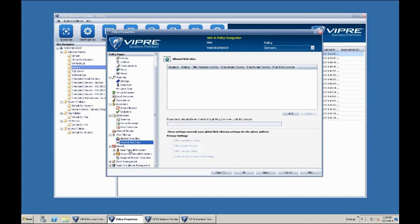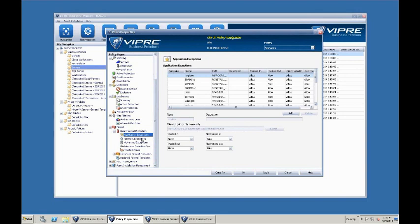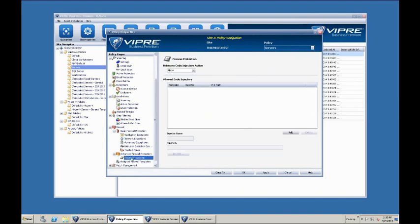Now, we do have a bidirectional firewall here that gives you basic firewall protection. I can create application exceptions, network exceptions, and advanced exceptions. You'll see we have most of those standard protocols already configured, so you don't have to start from scratch. Under advanced firewall protection, we can prevent code injection into a process. So that makes it a little bit easier, and of course you can allow certain code injectors. I mean, you think about Outlook or Chrome or something like that, you might want to add that because they do inject into processes from time to time.